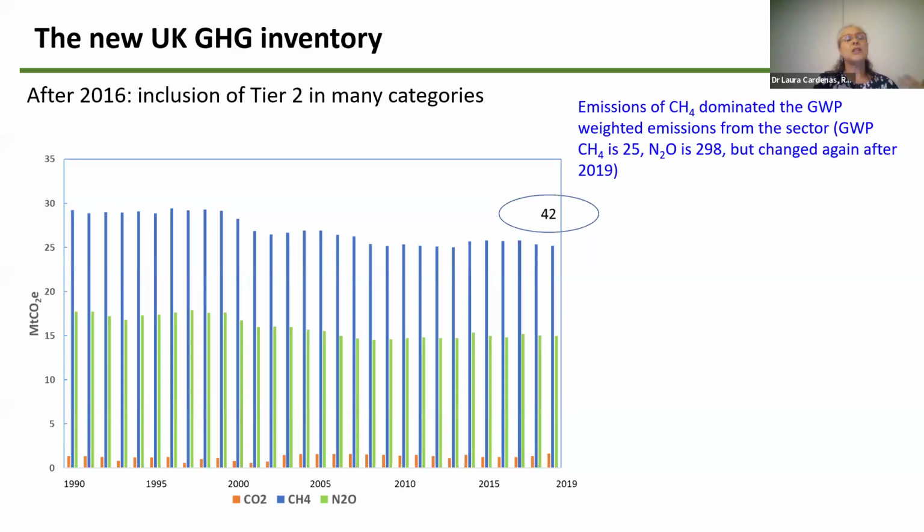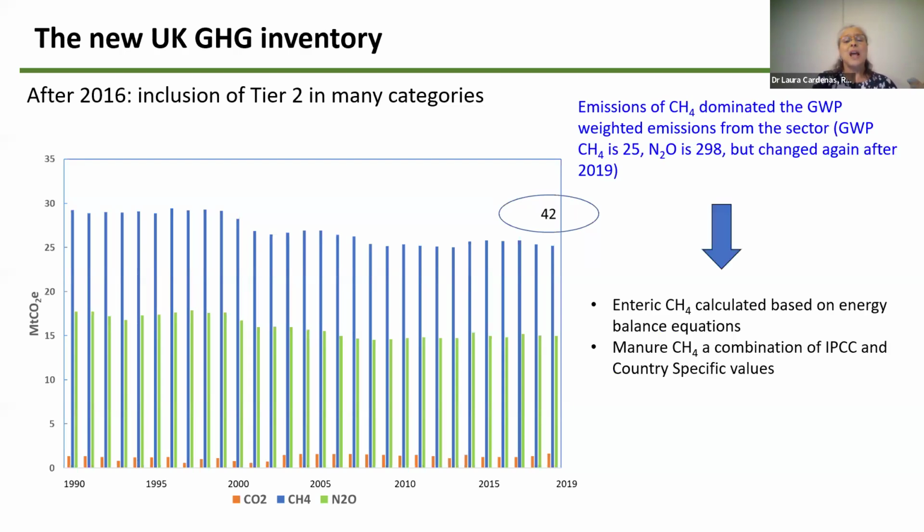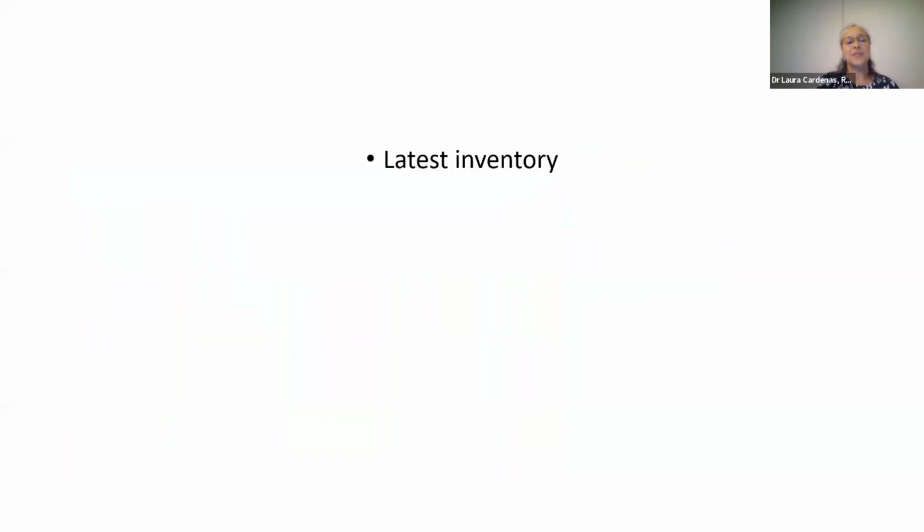The global warming potential changed as well because the IPCC guidelines have been updated. And the main thing from the point of view of methane is that the calculations after the improvement program were based on energy balance equations, but using more country-specific data. For manure, it was a combination of IPCC and country-specific data.